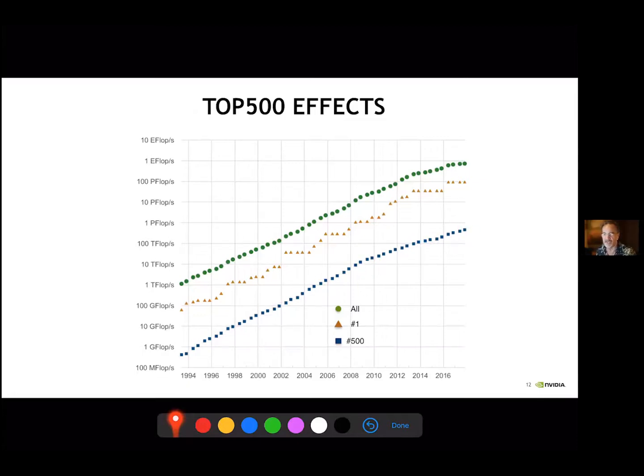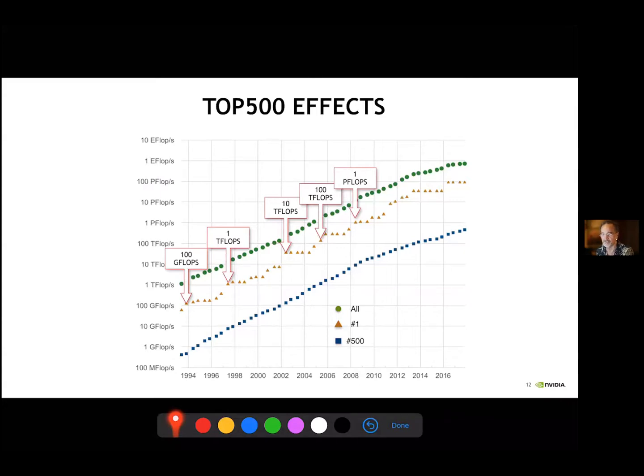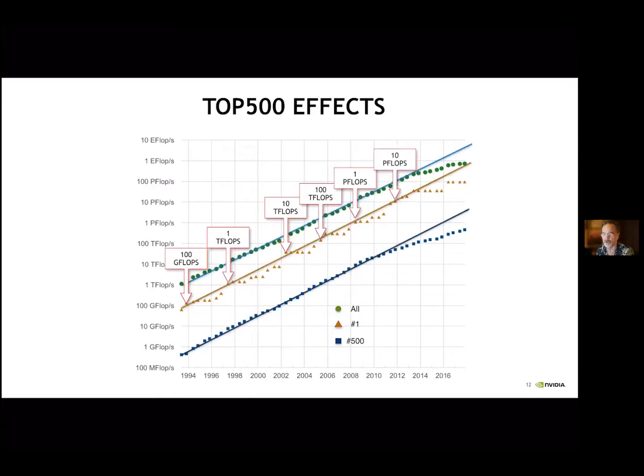And you can see that this is a remarkably straight line, which it should be on a log scale, over many, many years. And at the bottom of it, the LinPack number of number one, I'm tracking these here, is 100 gigaflops. So this is already 3 orders of magnitude faster than the Cray 1. And pretty regularly, we saw LinPack in the number one systems achieving a 10x improvement over the priors.